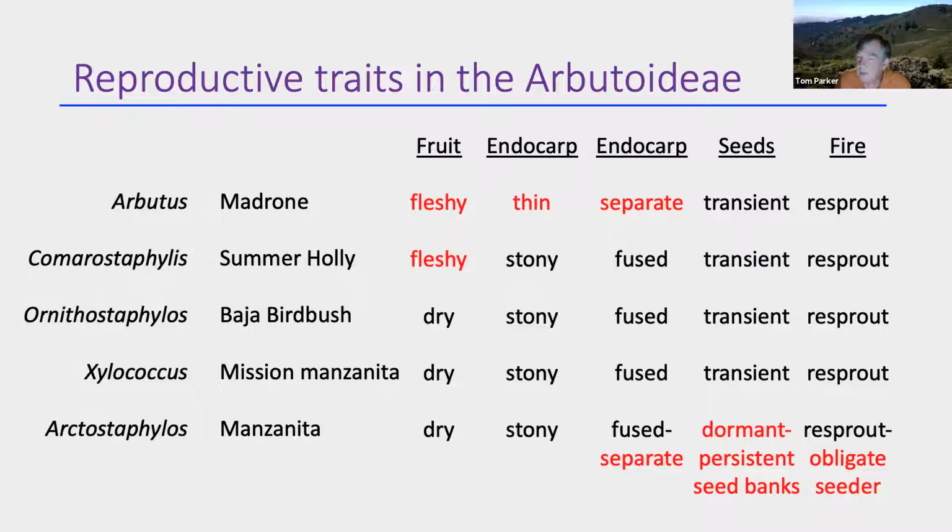The seeds in that column, transient just means that the seeds lose viability if they don't germinate roughly within a year. So they're not dormant seeds of any long-term nature. But you get to Arctostaphylos and it's completely different. They're dormant seeds. They need fire to stimulate them. And as a consequence, Arctostaphylos produces persistent, very long-term seed banks. You get to the fire column, everybody can resprout to some extent, except for in Arctostaphylos, where some species resprout, but about 2/3 of the species are obligate seeders.